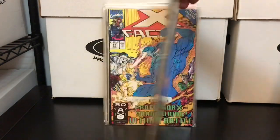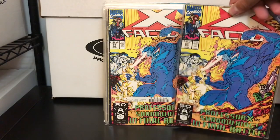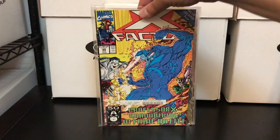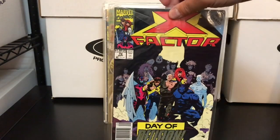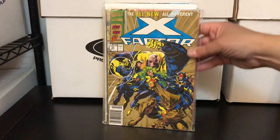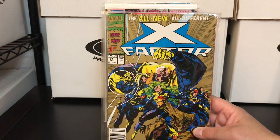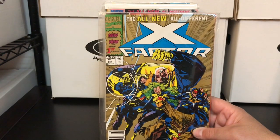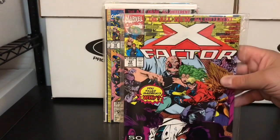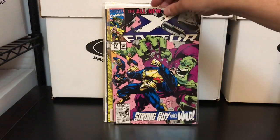And then we got 69. Whoa, another triple. A couple direct editions and a newsstand, so we got lots of extras here. And then 70, Mike Mignola cover. Here's the all new, all different X Factor, so a new team lineup. This is a second printing, it's that goldish cover there. I did have a first printing, so that's cool to have. And then on the back there, 72. And kind of continuing our way through here.